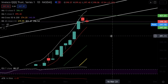SPY and Triple Q both have an inside day candle setup. After you watch my video, don't do it yet. After you watch my video, please go and look up the inside day candle and how to trade that.